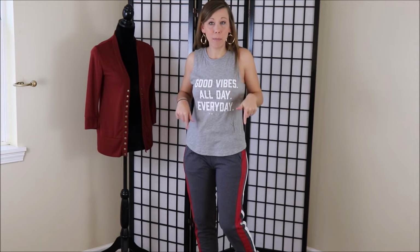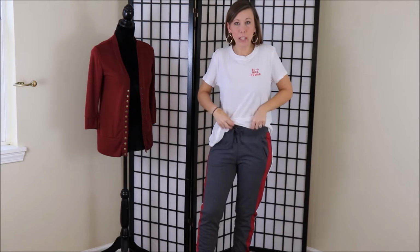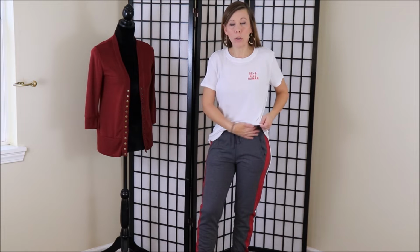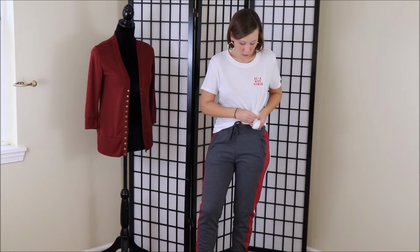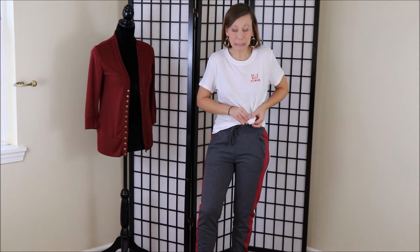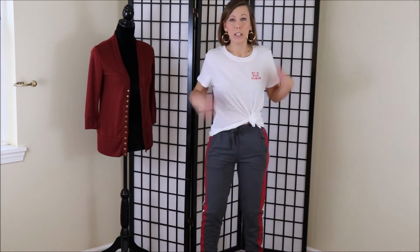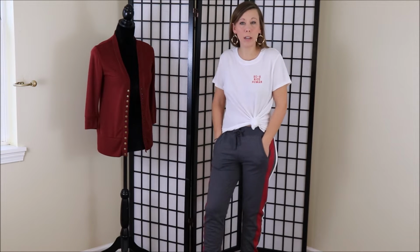Let's get the next top on that goes with the joggers. Now I did read through the stylist note, and she recommends either a front tuck for these tops or to even do a tie front to create some definition in it. So I'm not great at these ties, so bear with me here for a minute. Okay, so there you go. Again, super cute. T-shirt's definitely a no, but we'll see whether the joggers make the cut or not.